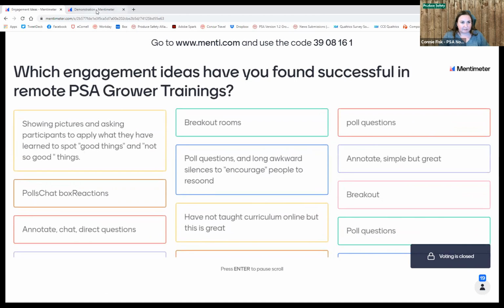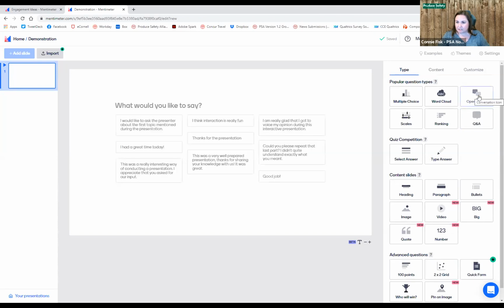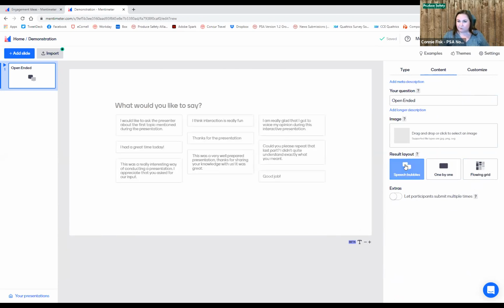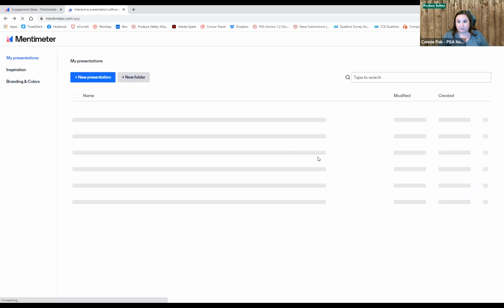The last thing I wanted to do is just show you again, and it's the same with Slido, that if you create an account, and they're free, it's a free account with both mentimeter.com or slido.com, they have all these different question types. So what we just did was an open-ended question. So I would click on open-ended, and then what I did was the flowing grid. So the answers continue to roll up and down the screens as people type in new answers. You could also do one by one or speech bubbles. So that's some of your options there, but you could also do a word cloud.